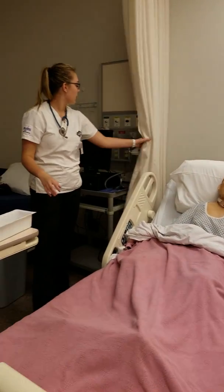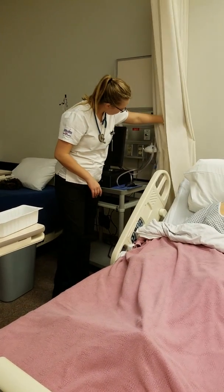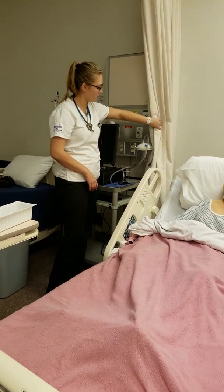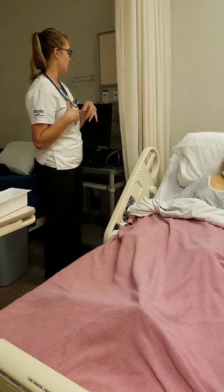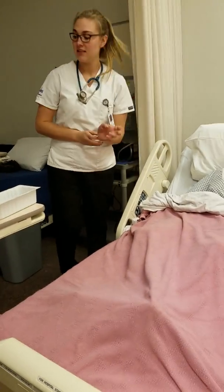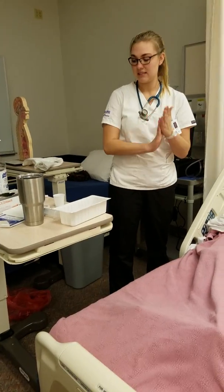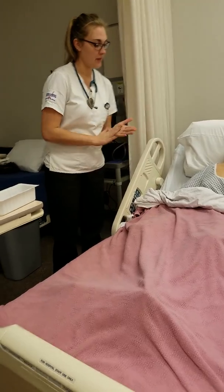Okay. And now before I leave, I'm going to measure how much fluid we collected from the suctioning, and I'm going to drain it out. So it looks like there's about 350 cc's, which was a lot. So now that I've done that, I would perform hand hygiene and make sure everything is cleaned up. Is there anything else I can do for you today, Mr. Smith? Let me know if you need anything.